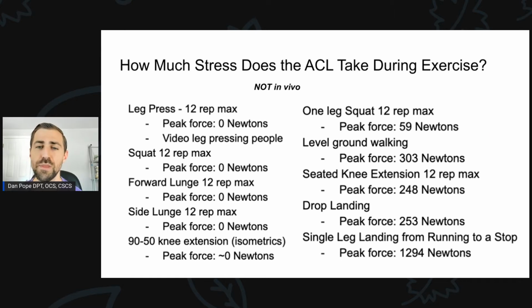Okay. The side lunge, 12 rep max, also 0 newtons of force through the ACL. An open chain knee extension between 90 and 50 degrees of knee flexion, also 0 newtons of force through the ACL. Very, very safe. A one-legged squat with a 12 rep max, 59 newtons of force through the ACL. Okay, so starting to get a little bit of stress through that ACL.